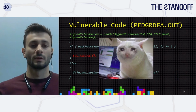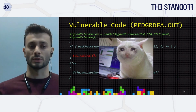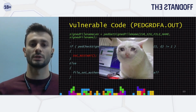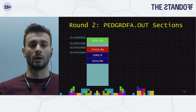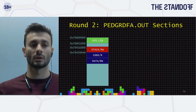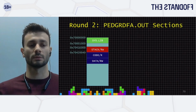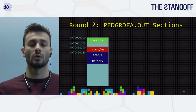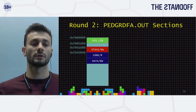However, let's once again analyze the memory of the running process in the Verix operating system, specifically PAD-GRDFA.out. Here is a simple memory layout. At offset 0x0 and all zeros goes the standard system library, then goes the stack of the application, which is readable and writable, and after the stack go the code segment and data segment. The code segment is the one segment where the vulnerable code resides.